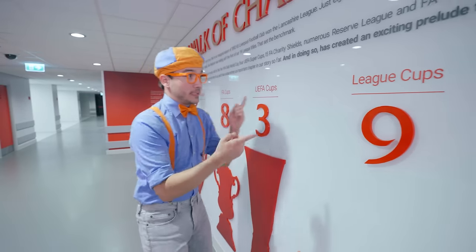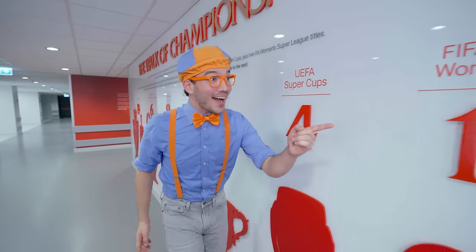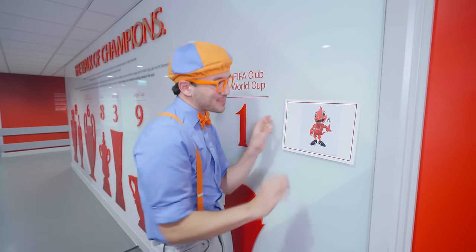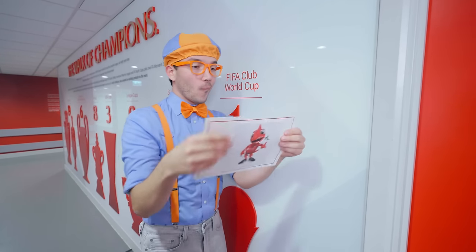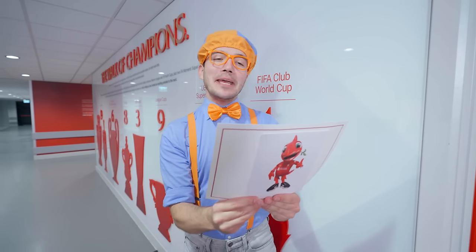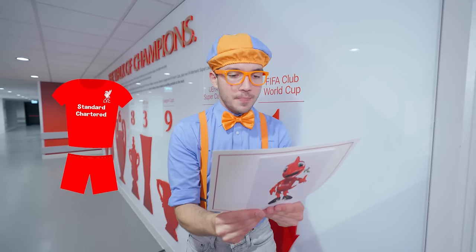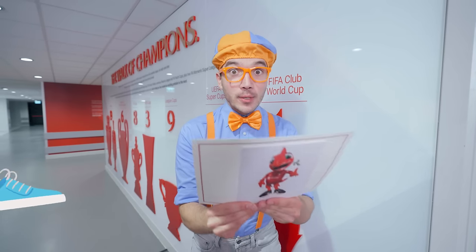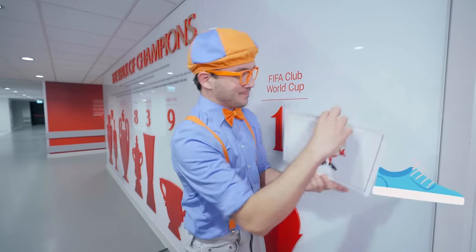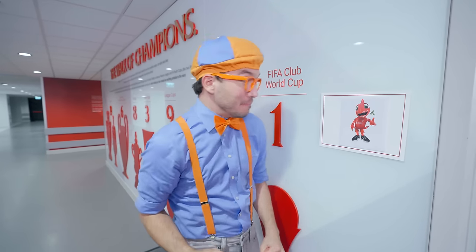Whoa, all these different cups. There's so many. Hey, and check it out. It's Mighty Red. Another clue. See what it says. Ooh, Mighty Red wrote, "Nearly there, Blippi. Find your way to the place where the teams keep their uniforms. Then you are just a few steps away from Mighty Red." Well, Mighty Red, I think I know just where to go now.